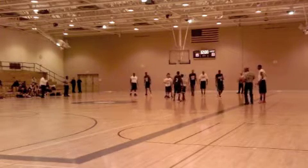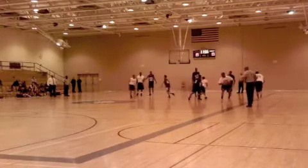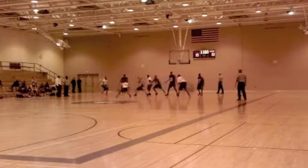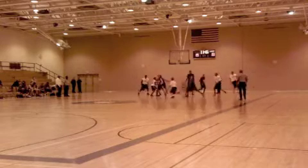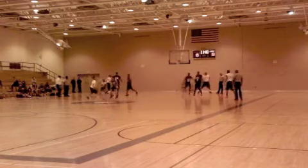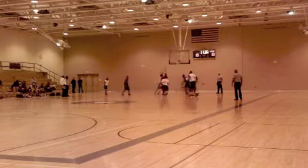Terrence Dill will inbound the ball here for the Warriors. We're underway here in the second quarter. Ball gets in there to Carr. Carr gets to Johnson. Johnson makes a nice move to get around there. Johnson gets to Arroyo. Arroyo looking around, trying to find his options here. Just starting action in the second quarter. Arroyo makes a nice move, gets to Carr.